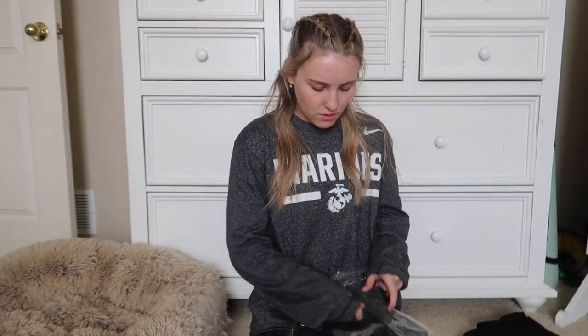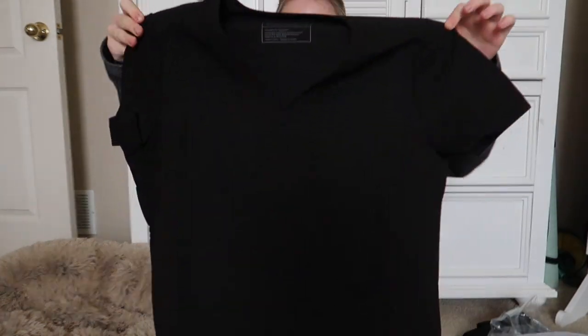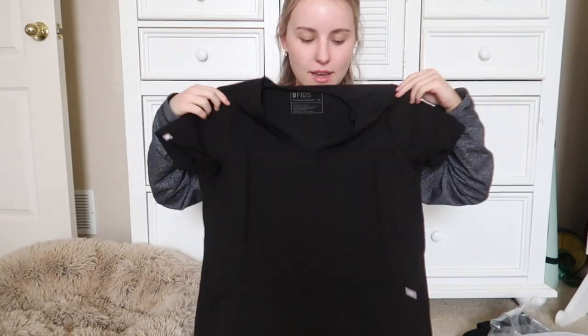Next, I got a top, and I got a size extra small. This is the Casma 3 pocket top. And these were all from the Core, pretty sure it's the Core. This is the top, just has a nice FIGS logo right here on the pocket. I think this will be perfect.